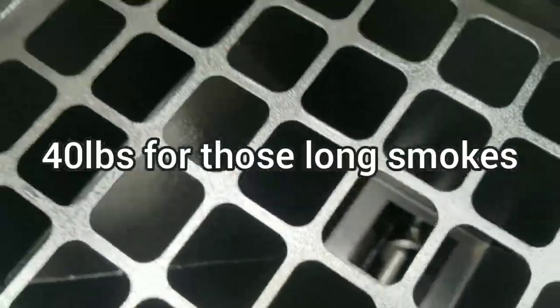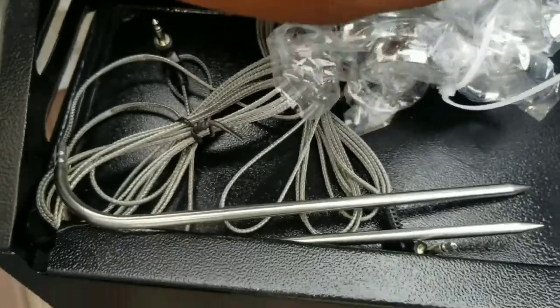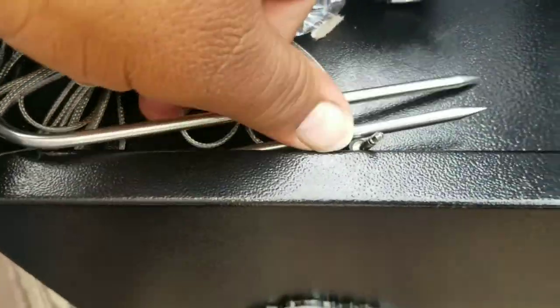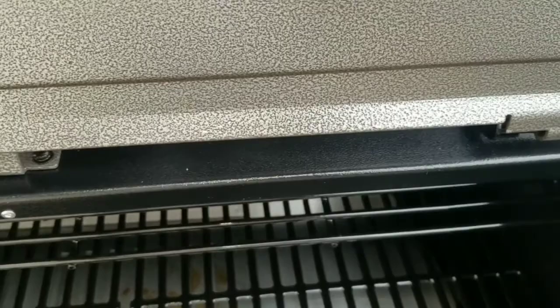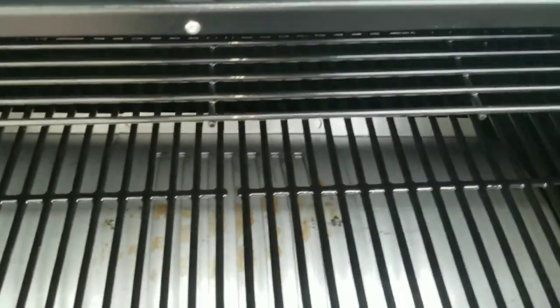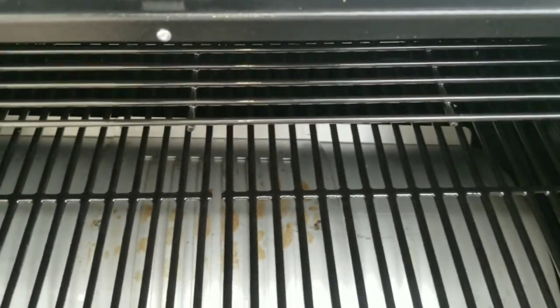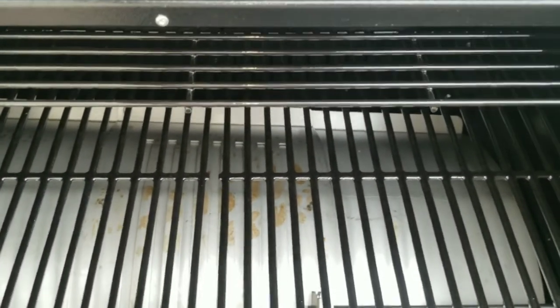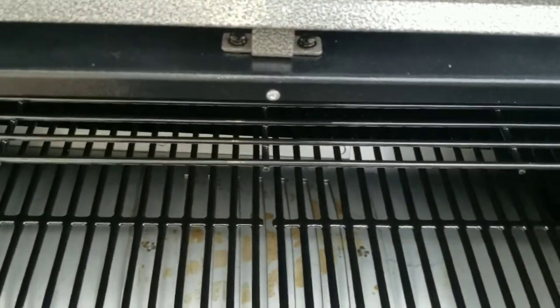It's pretty nice. It did come with some meat hooks, of course, and 2 probes, which I find very interesting. I'm also interested to try the Bluetooth part of this and see how that works. I mean, usually I'm out here on my grill regardless of how many hours it smokes, but all in all, pretty good product. I'm waiting to try it out. I'm going to do an initial burn. I'm going to show y'all that. Let's see how much smoke gets into both cabinets.